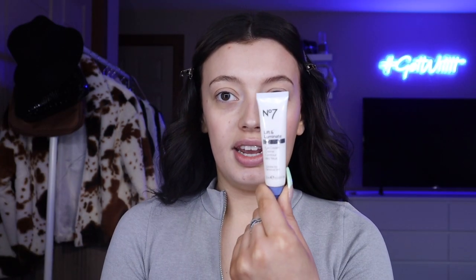So I'm gonna go in with some eye cream. This is the number 7 eye cream that I've been using lately. I haven't found one that I'm in love with yet. My eyes though have been getting so irritated with anything I put underneath of them. So the other day I woke up and I had black rings around my eyes. It was really scary. I don't know what or why that happened.